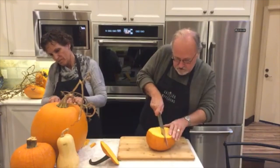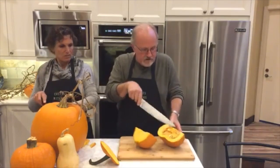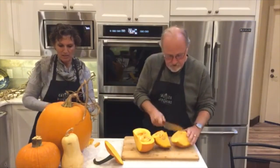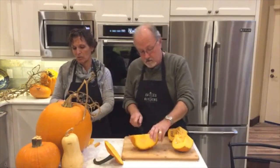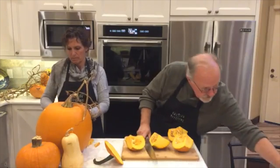And then what I like to do is quarter this thing because it makes cleaning out the seeds and the fibers fairly easy. Now, all this stuff has to go away, but you keep those seeds, right? Oh yeah, absolutely. Clean them off, because you go to the store and buy roasted, toasted pumpkin seeds. That's another thing we can make ourselves. And here's one right here we're going to save.